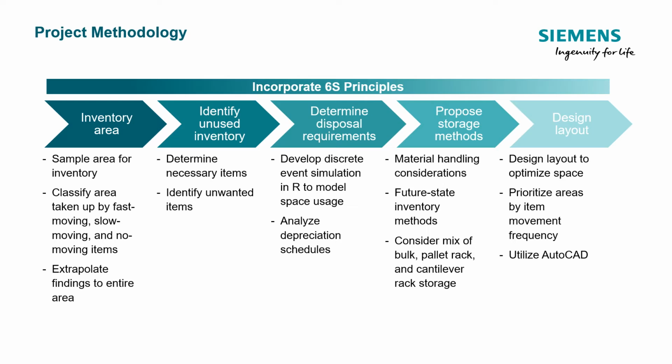From this, we developed the solutions that we would propose: a new AutoCAD layout, some disposal methods to standardize and help sustain the process, and also some storage and retrieval processes, again, to standardize and help sustain.